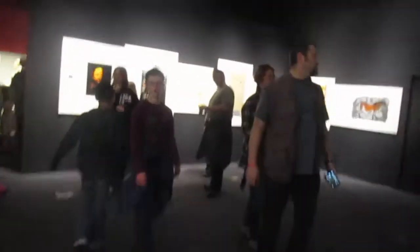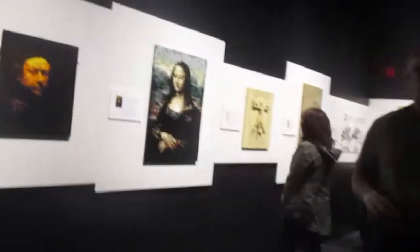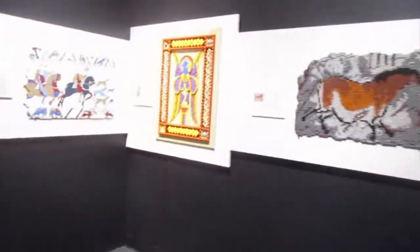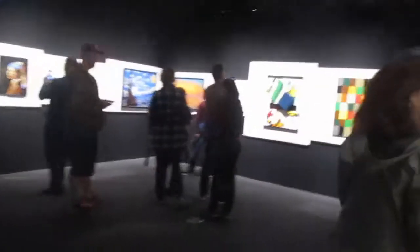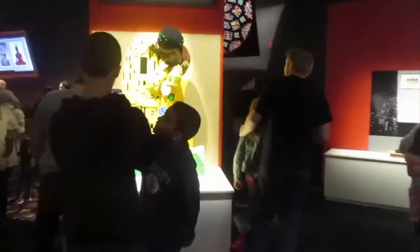It's pretty cool to look around and see all these different things. And if you look closely, it's really cool. There's the Mona Lisa. And that is awesome. It's really cool how someone could create all this. And this is just the beginning. There's tons more. Like, this is only paintings. But if you come over here, you have 3D buildings, all made out of Lego bricks.